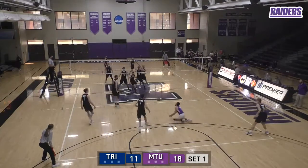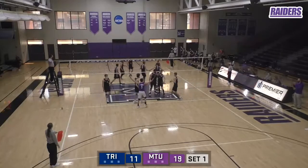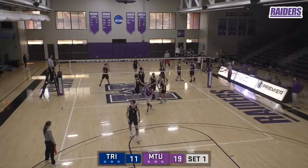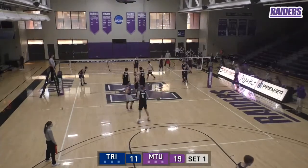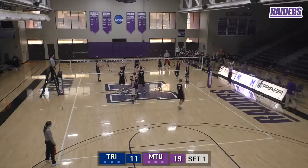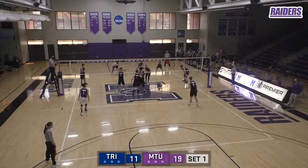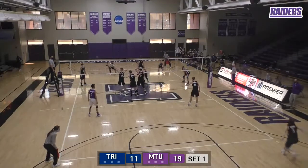Manelli serving now, gets it over, just over the tape. Set up, Cross, a big swing, straight down, just into the back row for the kill. And Andrew Cross finds that empty part just inside the back row and places the ball right there. That's great ball placement from Andrew Cross. You say that from Cross just about every game. With his serves, with his kills, he knows right where to place those balls.